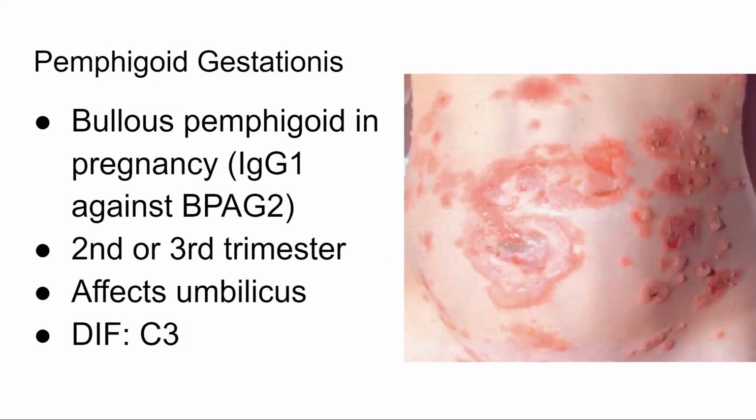So, pemphigoid gestationis. This is the disease bullous pemphigoid, which is a known disease in dermatology and is actually, I guess it's uncommon. It's not rare, it's not common, but we definitely see it, usually in older people. And this is bullous pemphigoid that happens during pregnancy. So there are antibodies, specifically IgG1, against this protein called bullous pemphigoid antigen 2, BPAG2, which is part of the scaffolding that holds the skin together, holds the epidermis onto the dermis. So there are antibodies against that, and it makes people super itchy and gives them blisters.